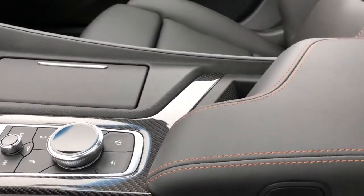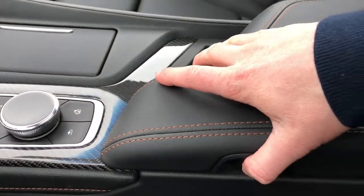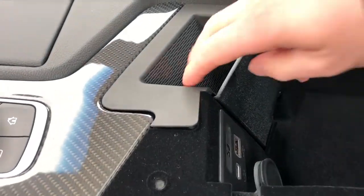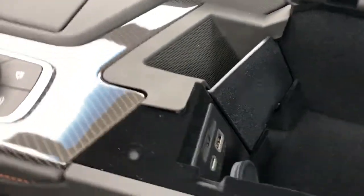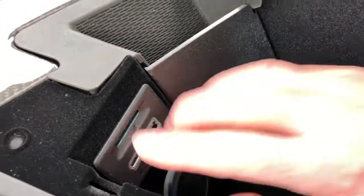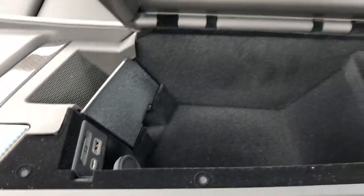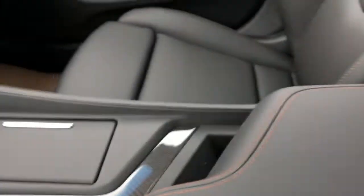Now the center console is finished in our patent black leather with our copper stitching. Opens from the side, so you have a phone pouch that is accessible without the console open. SD card slot, USB, USB-C, and 12-volt charging port, fairly standard for the Cadillac series. And then we also have our felt-lined center console.